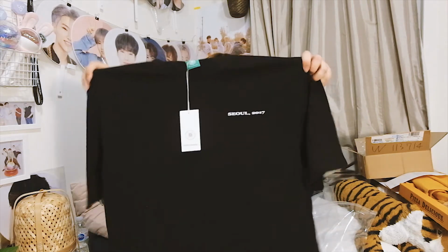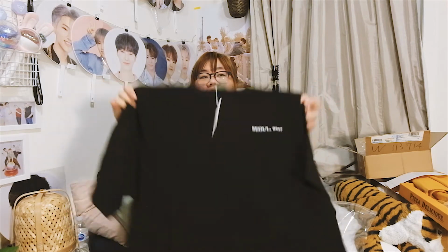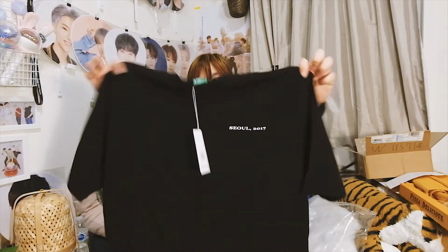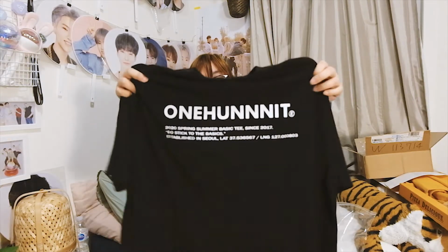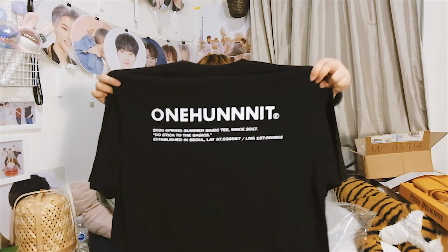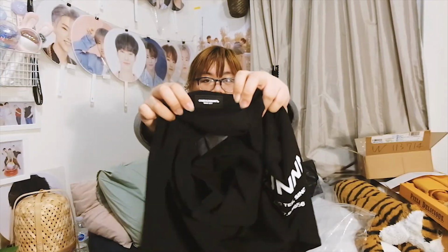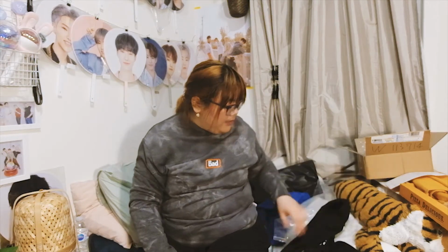And this is the second one. Baekho was the one who wore the exact same one for this shirt. And Coups wore the same one too, but he got the blue one. So it's this. That's the back. And they're about 25 bucks each, which is not bad. And that's the logo one. So yeah, that's all of the stuff that I bought.